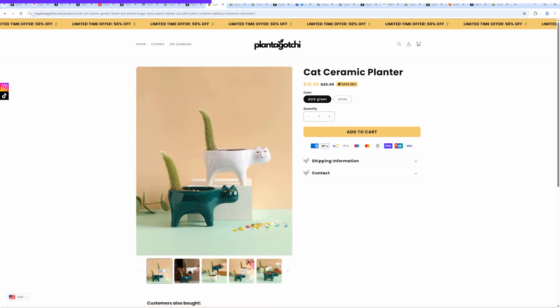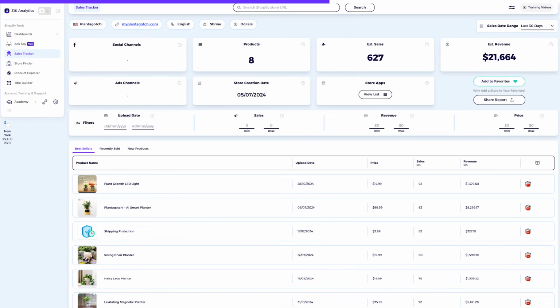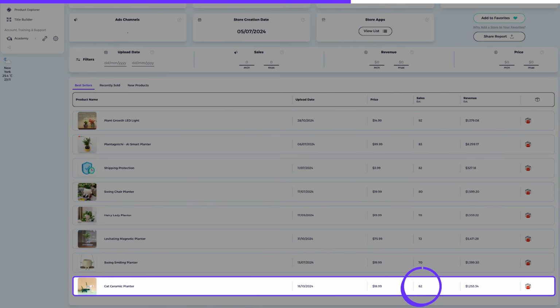Now, I was able to find this dropshipping store right here. And the thing is, this product is selling for $18.99. And when I added the product to the checkout, I noticed there was an additional $9.99 for shipping fees, okay? So the overall price is actually $28.98. Now, after scanning the store using the Zik store sales tracker, I was able to see that this product was sold 62 times, right, in the past 3 days.